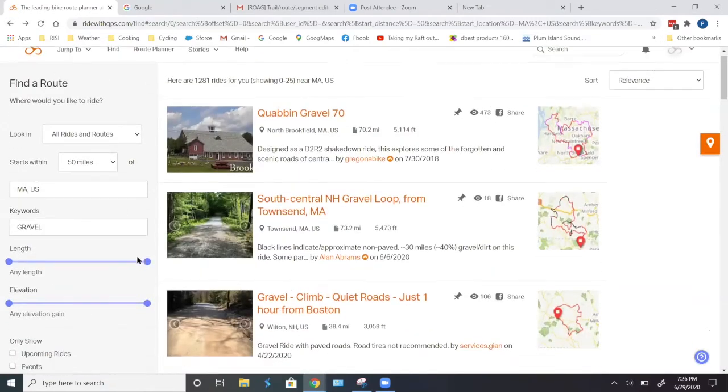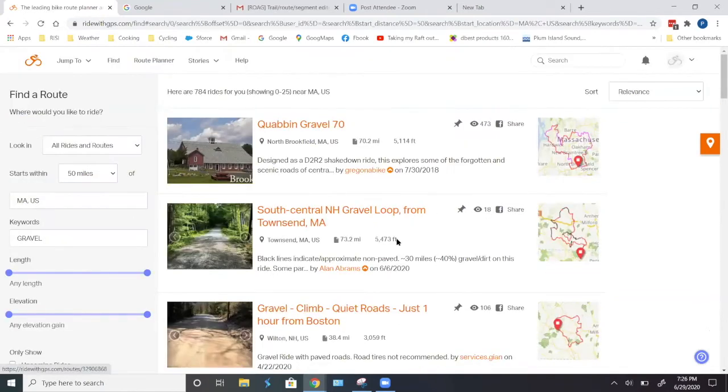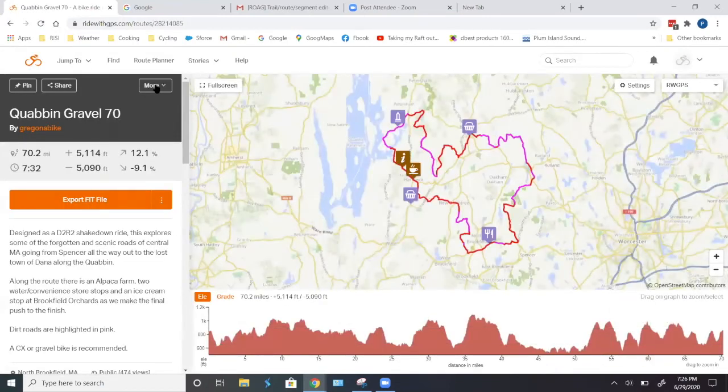Back at the search, at the bottom, only show routes with queue sheets. That means it's not somebody's ride. Right, and then it's nobody's ride. It's just a route that you can actually... This might have even been him. I think that's the same ride, yeah. But this is the actual good ride. Including the coffee stops, you'll get all the points of interest.